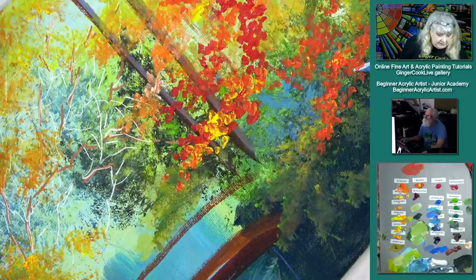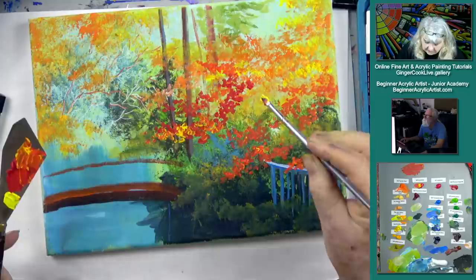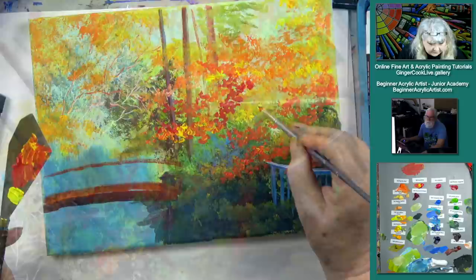And then every once in a while you've got to rinse your brush. The reason you need to do that is the paint dries in your brush too. So this is that lighter azo lemon yellow.